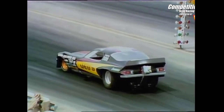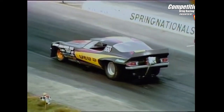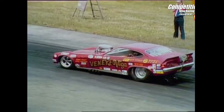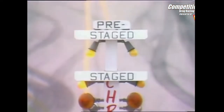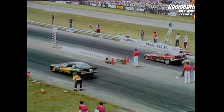Ken Veeney in the right lane going against Jeg Coughlin, both driving Double B funny cars. Jeg Coughlin is from Columbus, Ohio. He is driving a car powered by the late model Hemi. Veeney's Vega is obviously a Chevrolet Vega that is really brought down low to the ground, trying to cheat the wind as much as possible. It uses a Chevrolet engine, both cars powered by alcohol. We have three stage.